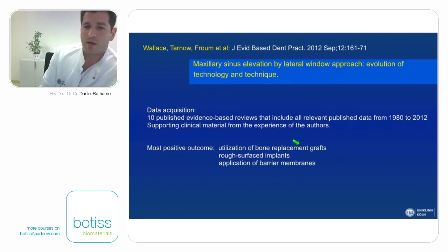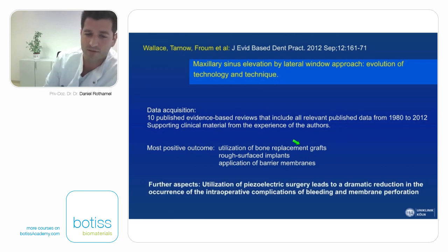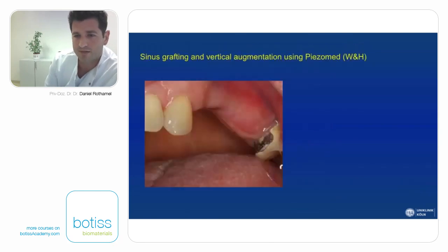So we come back to this publication. We talked about the utilization of bone replacement grafts, about rough surface implants, about the application of barrier membranes, and then a further aspect: the utilization of piezoelectric surgery leads to a dramatic reduction in the occurrence of the intraoperative complications of bleeding and membrane perforation. So we're also using piezo surgery.